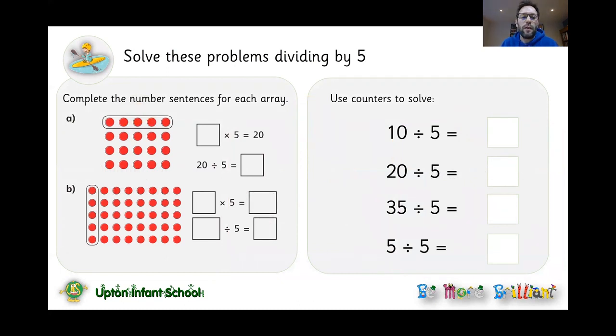So let's go through them. First of all, some of you will like to try this one. These problems are all about dividing by 5. Complete the number sentences for each array. So the arrays have been drawn and you've got to fill in the missing numbers.